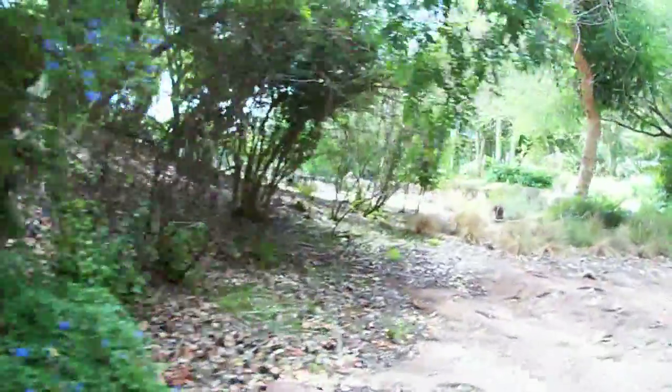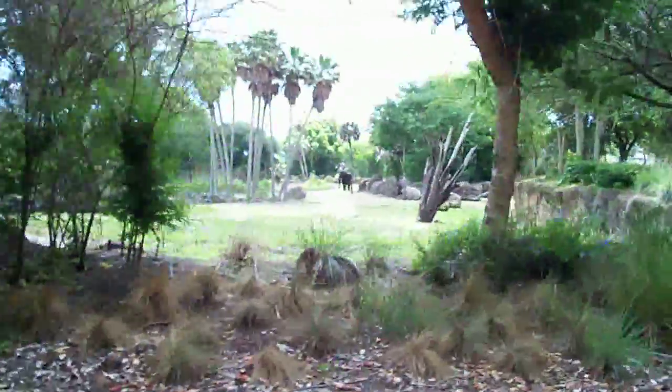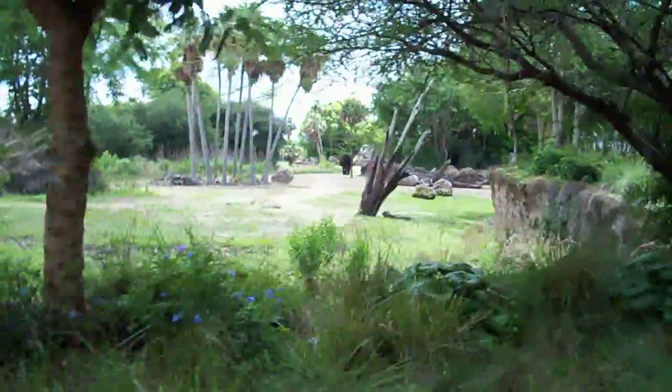If you look to the right, you'll see some tusk prints on the red clay there. Elephants actually eat the red clay. There's one to the left up there. The red clay gives them vitamins and minerals that they don't get from the rest of their diet.